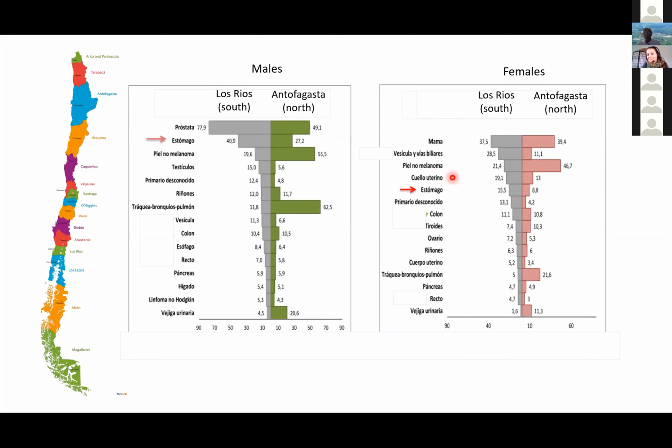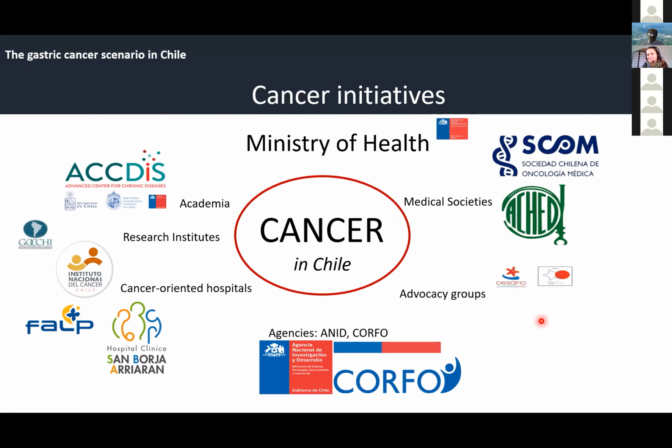Probably it has to do with the fact that gastric cancer in Chile is not the only problem. This has been accredited by the IARC. Here, if we go to the region of Los Ríos down south and the region of Antofagasta up north, gastric cancer shows a very important difference, close to twice in males mortality-wise and for females also. So in our country, the problem of gastric cancer in the north or in the south is not alike.